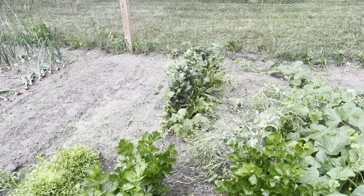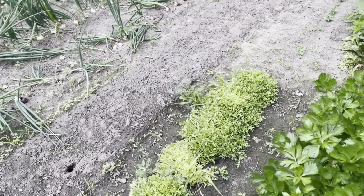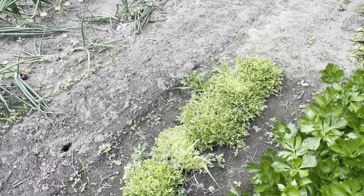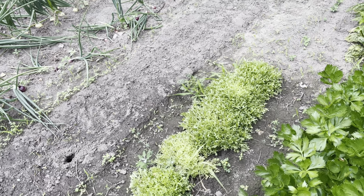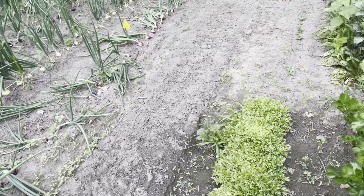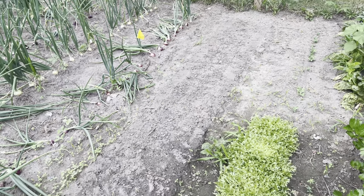Over there is just some old spent plants that I'm saving seed from. I have a row of endive here that is holding on. It's a little bit of a trial for me. My lettuce bolted a long time ago, but this endive seems to be handling the heat of summer pretty well, which I am really encouraged by. And then over here in these bare spots is some new fall crops.